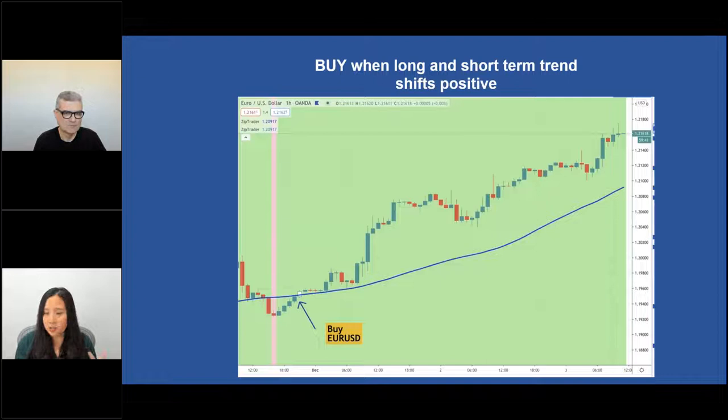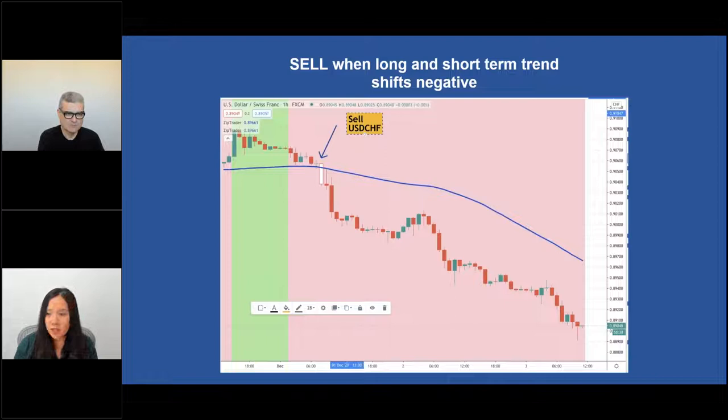You sell when the long and short-term trend is negative, where you see that the dollar Swiss in this case has dropped below the indicator line and formed a white candle and the background is red. That is when you sell.